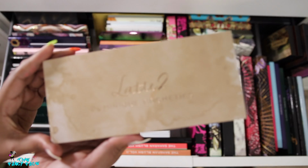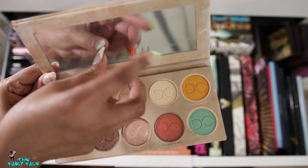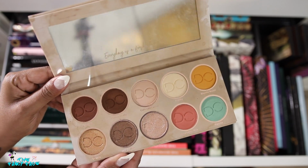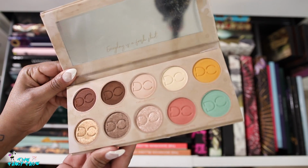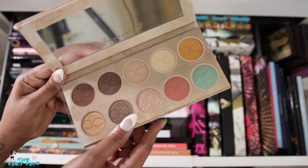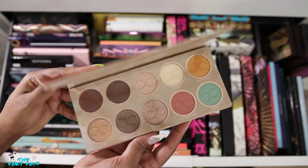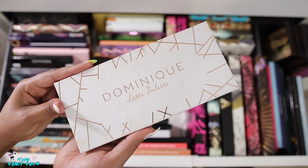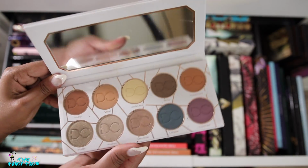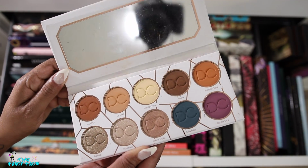Now, the Dominique Cosmetics Latte 2 palette. This is a recent purchase for me and I do like the Dominique Cosmetics eyeshadow formula, so I said let me get Latte 2 because I really like Latte 1. I could do without these two shades, honestly, but still a fun palette. And here's the original Latte palette. This was her first palette, and it did really well because this formulation is fantastic.